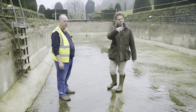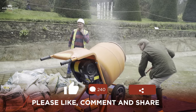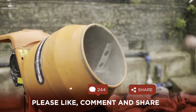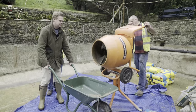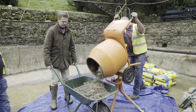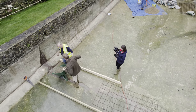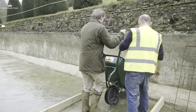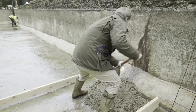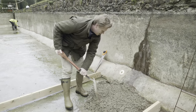All right, so I'm gonna go and help mix some concrete. Keep it coming, just like that. All up here? Yeah, and we're going to do a 2-inch bed, 3-inch bed. This is how we really get it. You know, we get the customers to do the work.